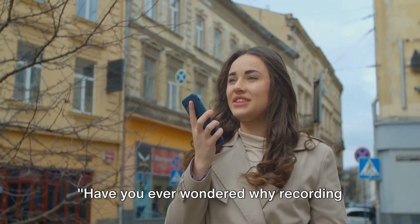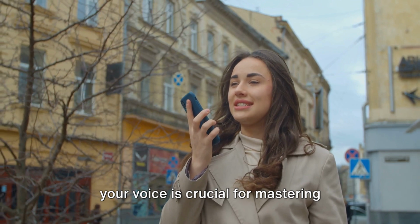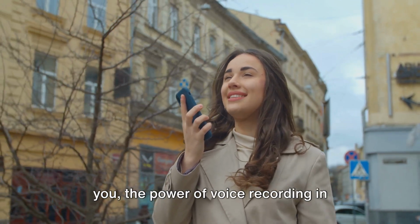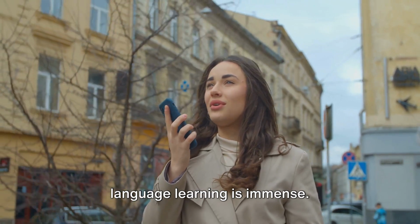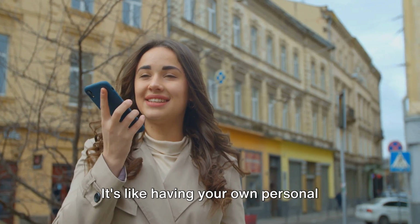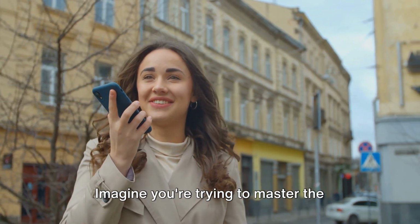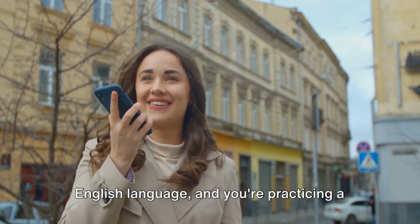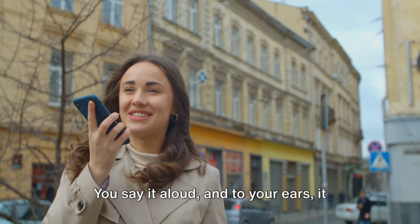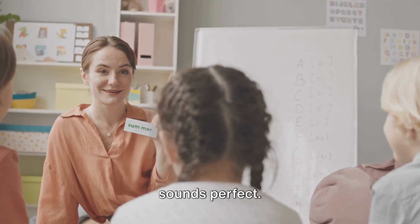Have you ever wondered why recording your voice is crucial for mastering English pronunciation? Well, let me tell you, the power of voice recording in language learning is immense. It's like having your own personal language coach right in your pocket. Imagine you're trying to master the English language and you're practicing a particular word or phrase. You say it aloud, and to your ears, it sounds perfect.